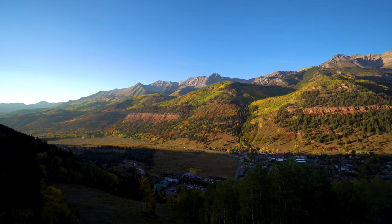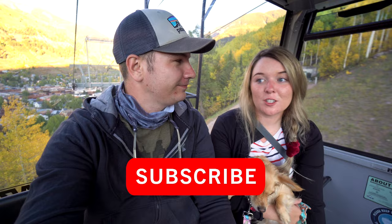We love it. Yeah, and this is our first gondola in over a year now. That's crazy. The last gondola we were on was in Switzerland, which is just wild. And if you've watched our Swiss vlogs, you know how much we love the gondolas. This is just a simple walk from our hotel we're staying in.